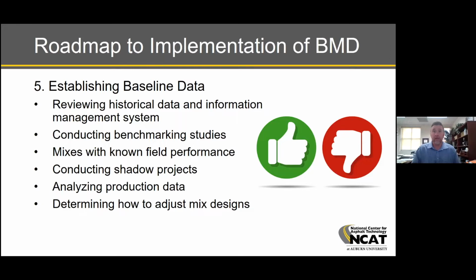We may want to conduct some shadow studies here, right? Maybe we're going to say, okay, this is what we think we want to test, and for a project or two, we're going to pull the additional samples during whatever process that is, verification, production, or so forth, and test that and see, okay, would this mix pass? Would this mix meet the standard that we think we're wanting to set?